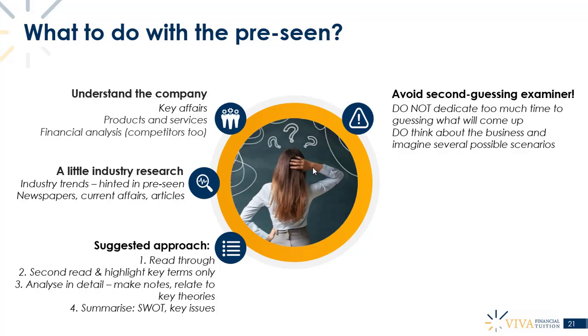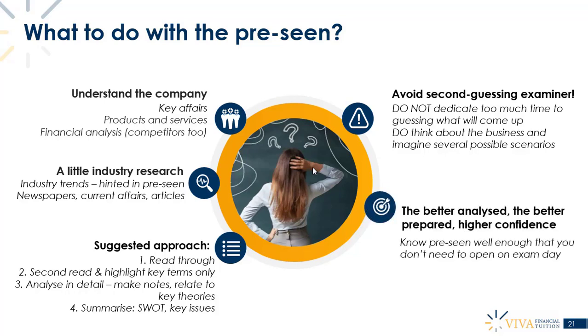So overall, the better analysed the Prescene is, the better prepared you are and the higher your confidence can be. So the idea is that you know the Prescene document so well that on the day of the exam, you're not jumping back and forth between the Prescene itself and the questions. If you can avoid that, you have a big advantage over many students and you should be able to manage your time much more effectively.